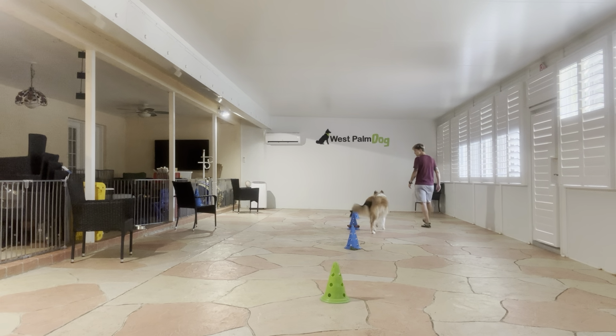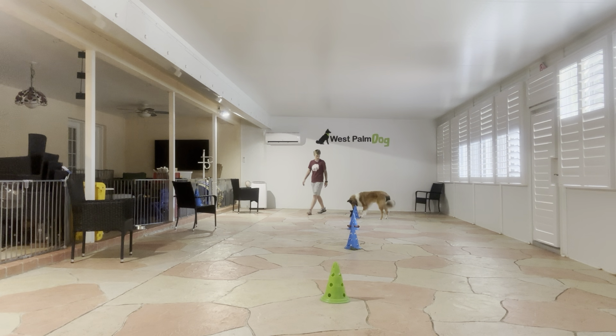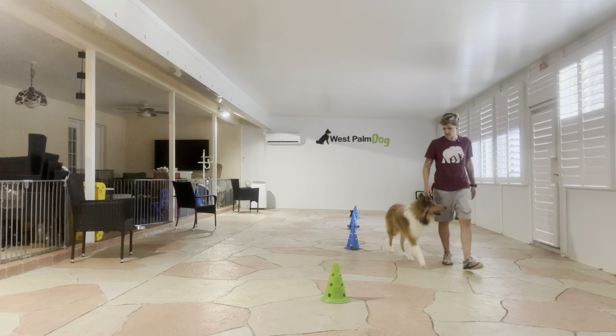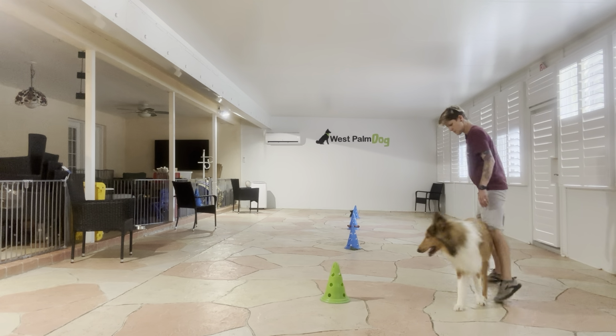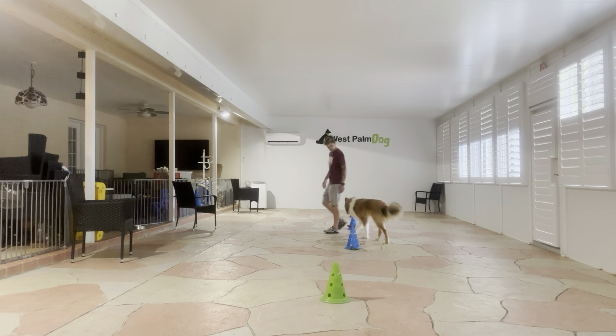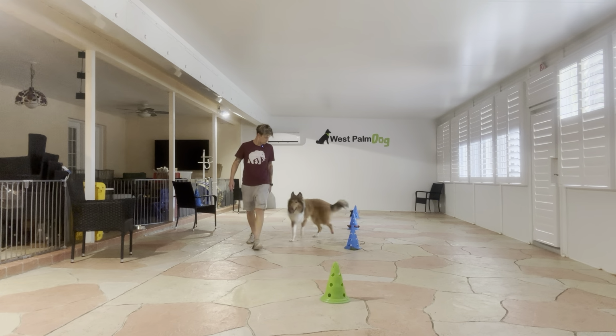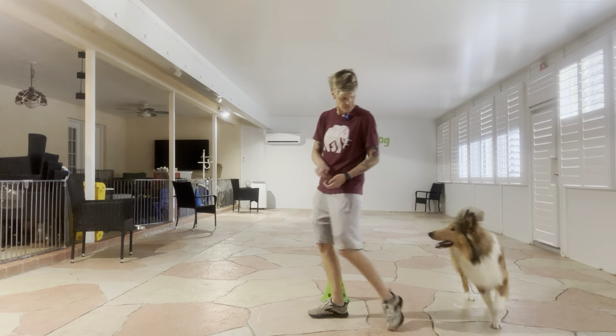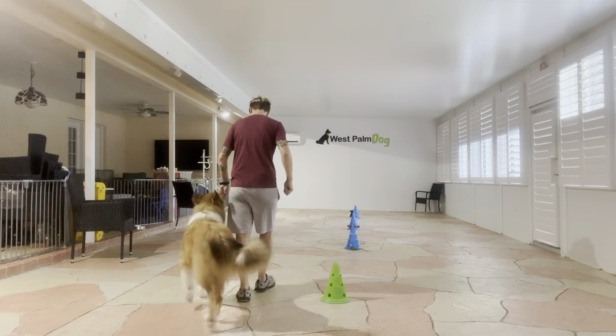Good. Right there. Good boy. So he went to look at it, sniff it, leave it. Good. Now I would prefer him to be on the left side, so I'm going to switch directions. Good. Yes. Can also reward him when he's following more closely.